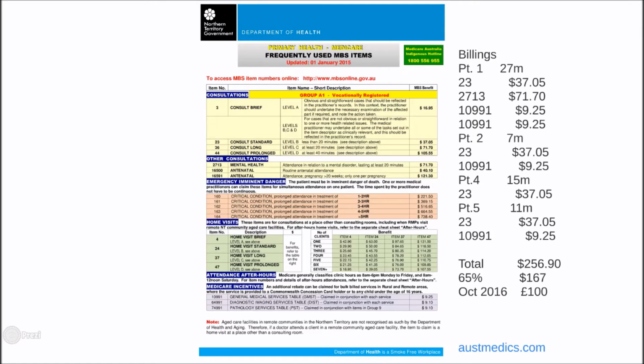So item 23, the standard consultation. It has to be more complex than a brief consultation. It has to be less than 20 minutes. You need to take a history, and you will receive $37.05 for that consultation. There's some mental health items.